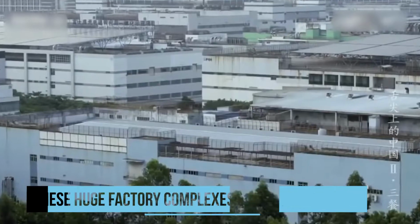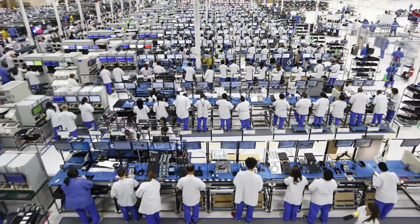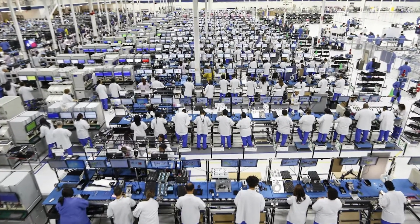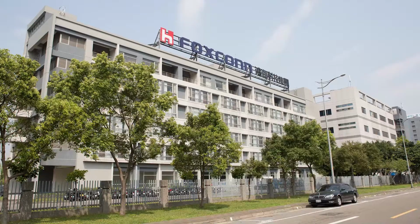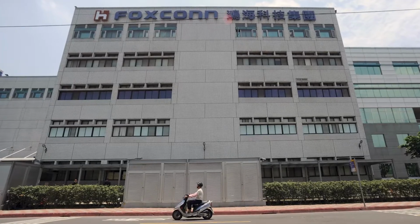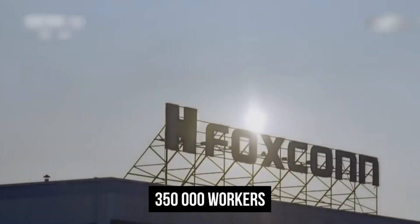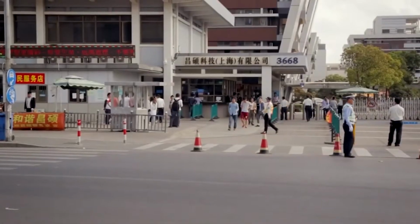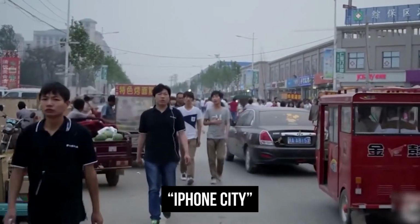These huge factory complexes are usually sealed off and secretive, and people who don't work there usually don't get to see inside the factory gates. Foxconn is one of the major Chinese companies that manufacture Apple products, and this huge factory complex makes more than half the world's iPhones. The company employs up to 350,000 workers and has basically turned into a little city on its own, and those living there often refer to it as iPhone City.